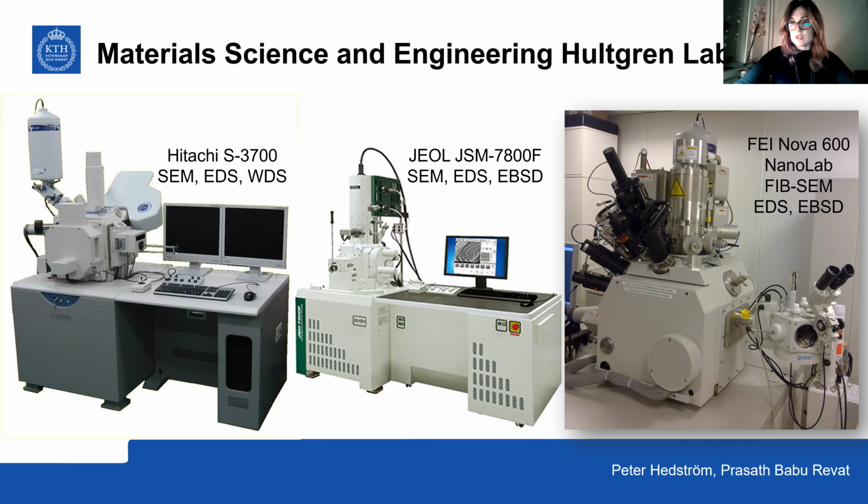And then the last but not least, it's also a dual beam setup, FEI Nova 600 NanoLab, which is a FIB-SEM equipped with EDS and EBSD. So earlier today, I showed you a few more examples from that particular setup, how it can be employed. And the contact persons for this site are Peter Hedström and Prashanth Babu Revathi.